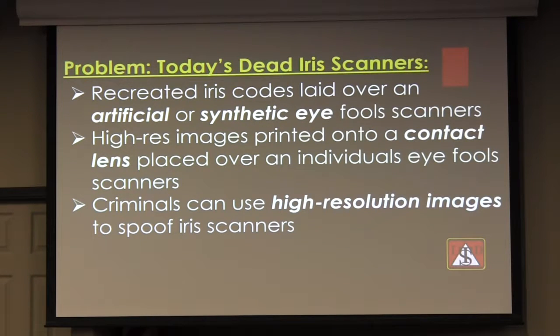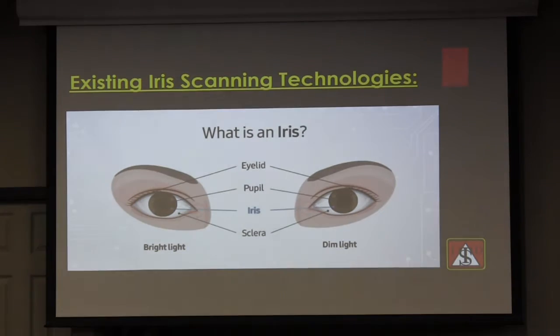The problem today is dead iris scanners. You can recreate an iris code laid over an artificial or synthetic eye, and it fools the scanners. High-res images printed onto a contact lens will fool the iris scanner, and you'll have the heat behind it as well, so that'll fool it. Criminals with high-resolution images can spoof the iris scanner. So really, the iris scanners coming out now are just going to be another dead biometric that's not very good, but what I've done to it solves the problem.